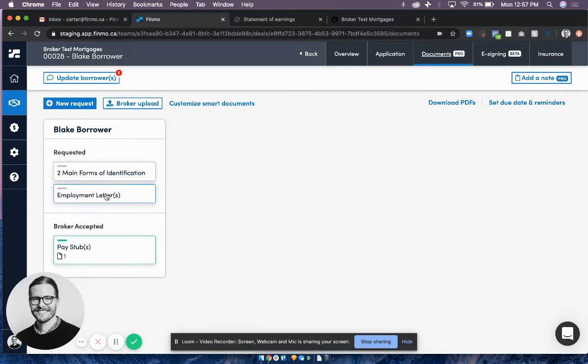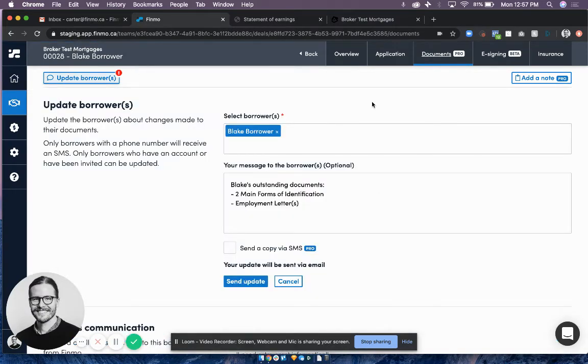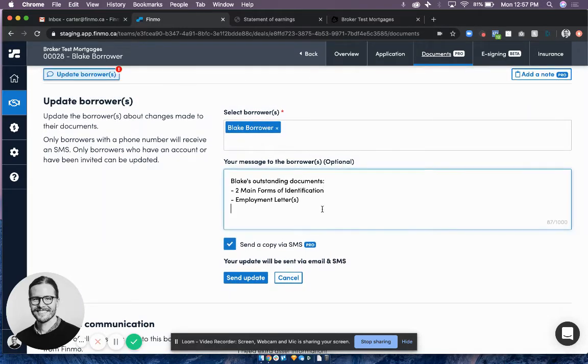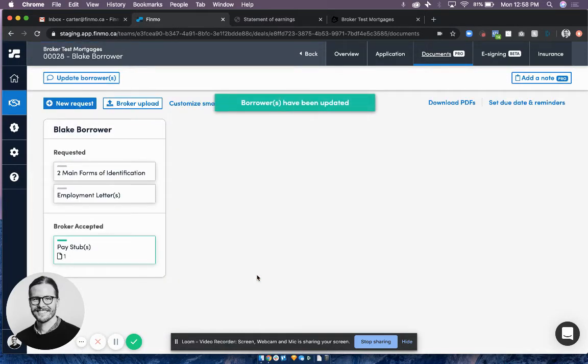Okay, now I'm just waiting on two more things from them. So I actually have this really convenient update borrower widget that allows me to select the borrowers, and it immediately pulls in the outstanding documents from them. And I'm going to send an SMS and email saying, "Hi, do you mind sending these in ASAP?" And that will send an SMS and an email to the borrower.